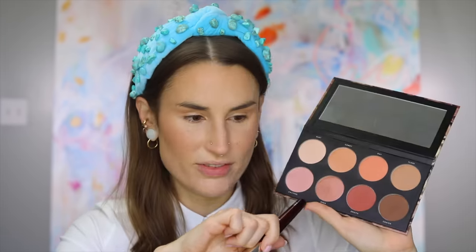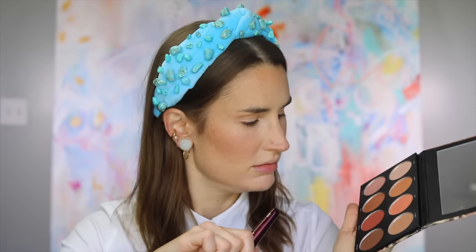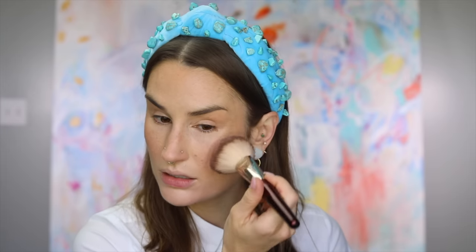Even though Day is a little bit, like I said, peach for me, I think I'm just gonna mix that one with Rhea, which is this very neutral, I don't even know what color that is. It's just a neutral bronze, I guess. Put that kind of up here.